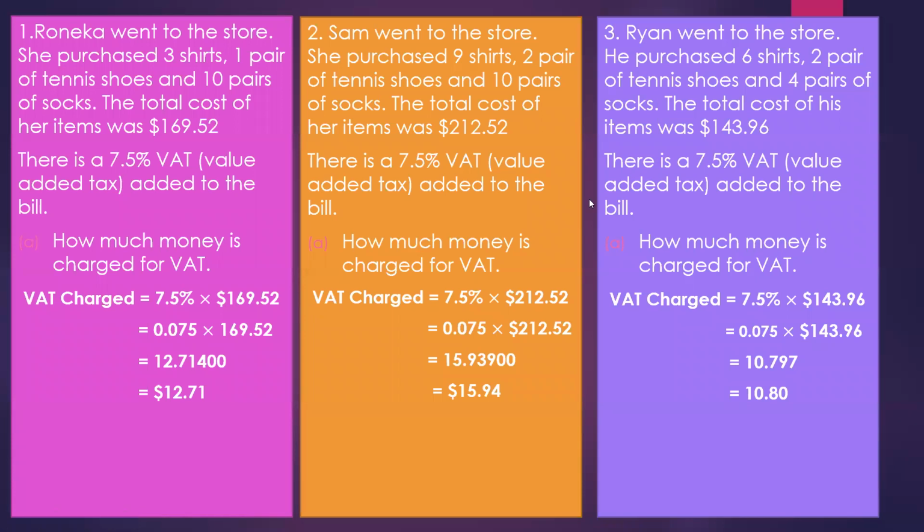And then we got 12.71400. And for money, you have to round to the nearest 2 decimal points. So the cutoff point is between the 71 and the 400. Yes. So you round down because the number behind the 1 is a 4. Yes. Good. And so that gives us $12.71. All right, very good.